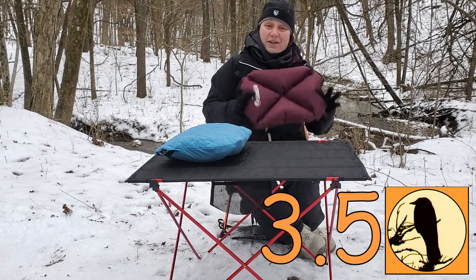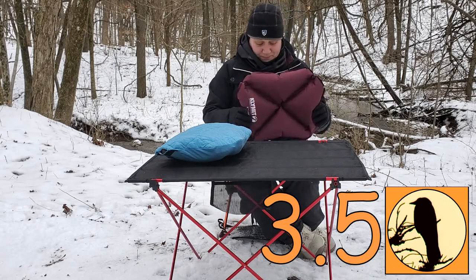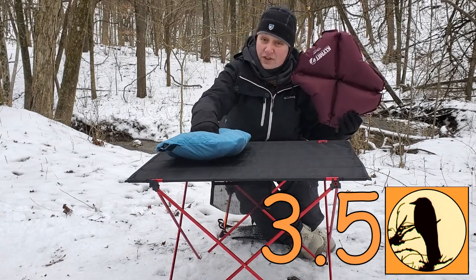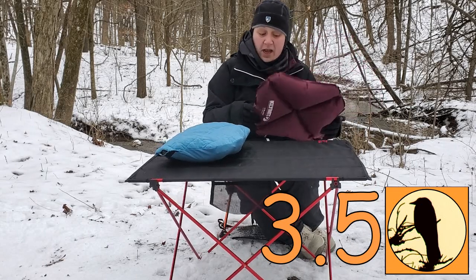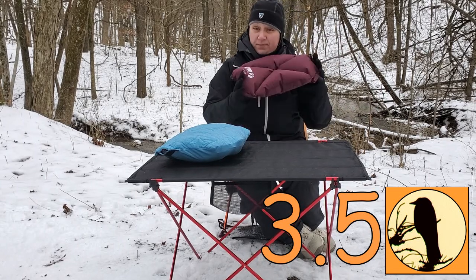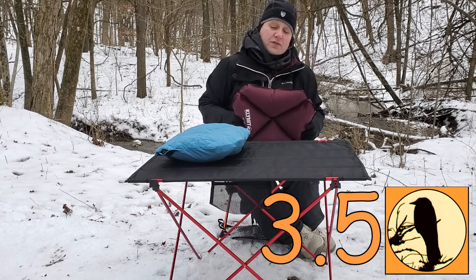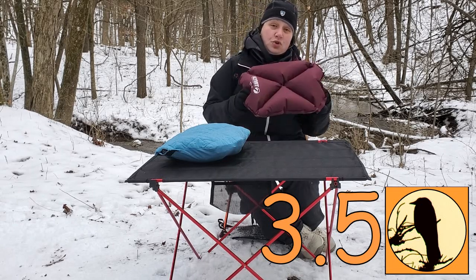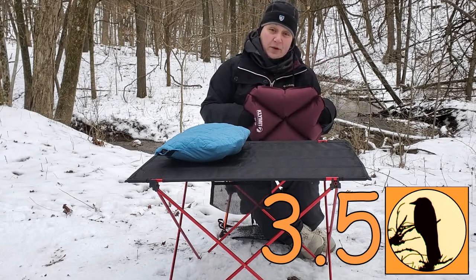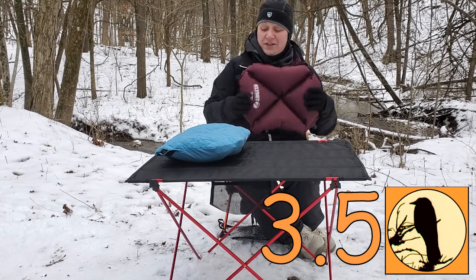So let's talk about packability. This pillow does get full points for packability. Mind you, the packability decreases significantly if you're using a pillowcase with it. But if you're using the pillow just on its own, it had that tiny little stuff sack that I showed you earlier, it gets full points for packability. In terms of weight, this pillow gets full points for weight, coming in at 2.25 ounces. So it's a nice lightweight backpacking pillow. In terms of user, it does get half a point for user.